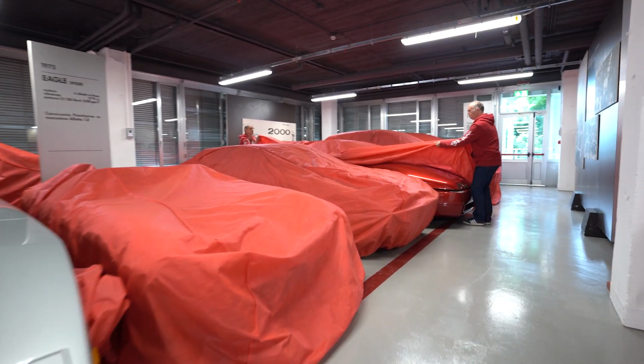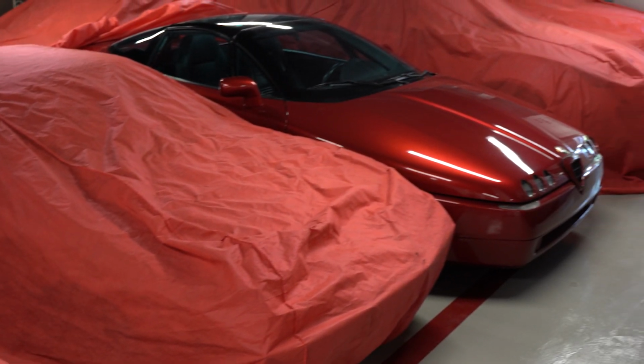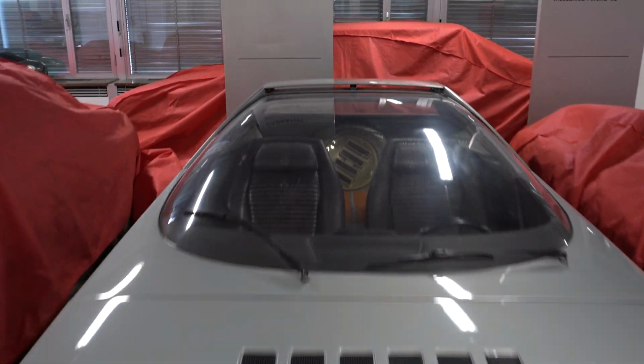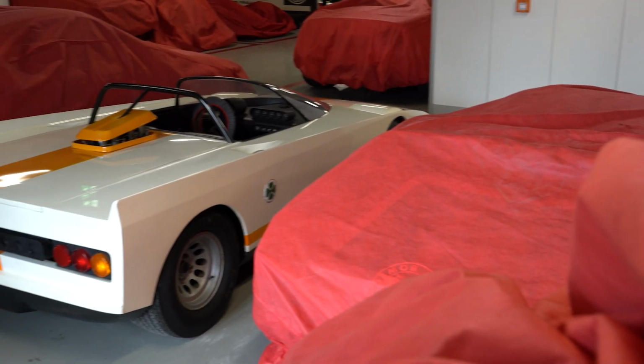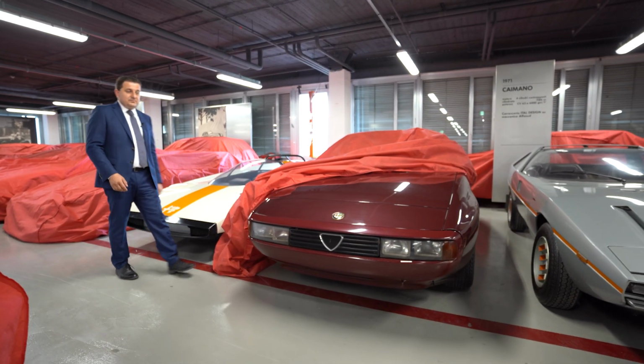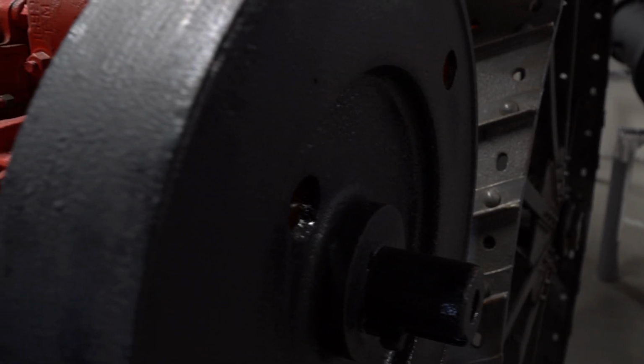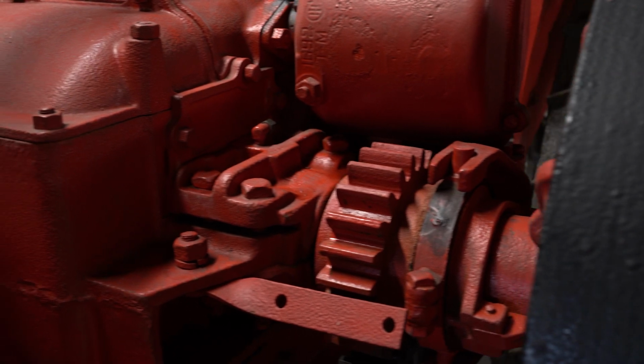It collects the prototypes that have marked the stylistic evolution of Alfa Romeo, from the 1981 Proteo to the Caimano, then the Cuneo, the Navajo, and under these canvases we also find other prototypes, like the Zagato Z6 that never made it into production. Not only cars: the section Oltre, Beyond, is dedicated to all the other productions.